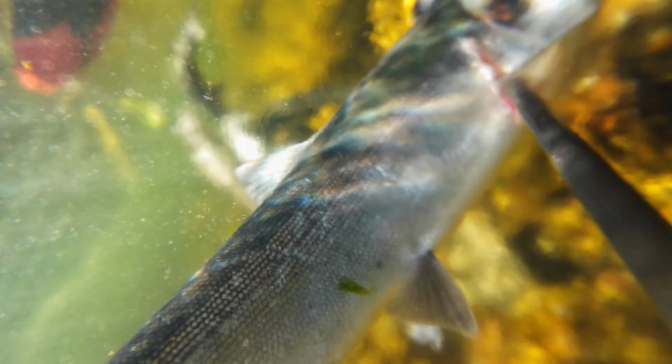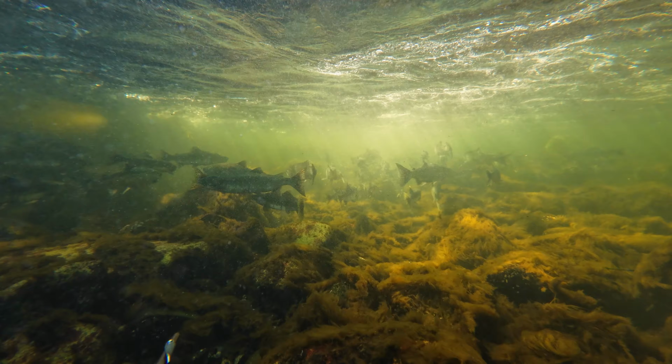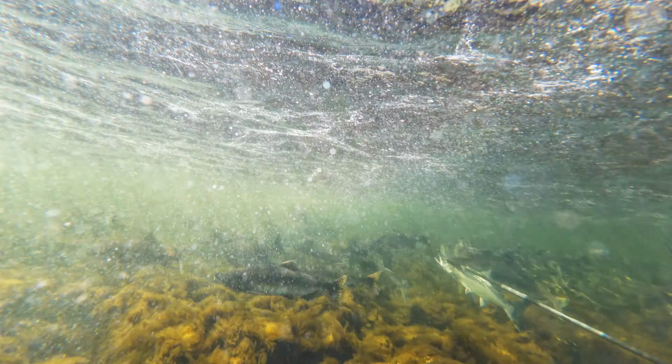The limit for red salmon in Prince William Sound is 6 fish per person per day. We did not catch our limit, but we spent about 3 hours in the water total, and a lot of that time was spent observing the fish. We ended up getting out of the water when our leg muscles started cramping up and going into tonic-clonic seizures. I figured that was a good time to end it.